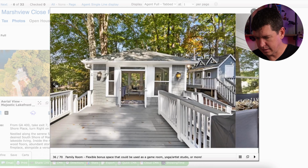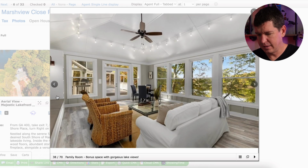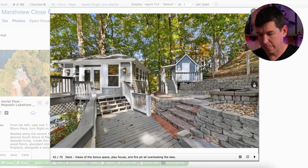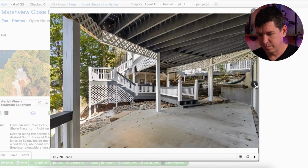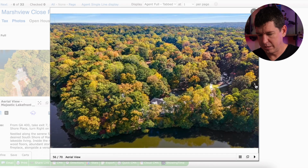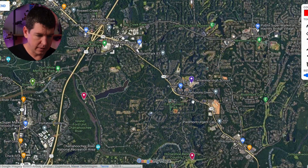What is this? What is this? Oh yeah, I remember. They had it set up as like a yoga studio thing when I walked through here. I like the dining room idea though. Wow, this is cool. Yeah, I like all this. Is that like a little playhouse back there? Yeah, awesome. Right on the lake. Basement level. That's cool.